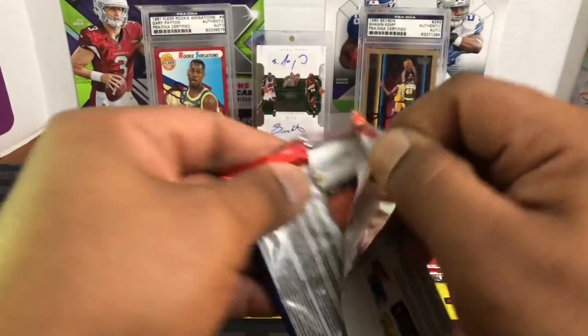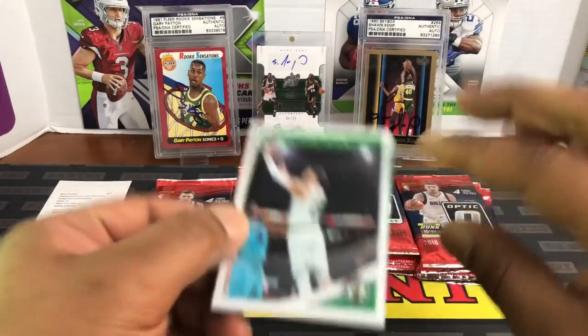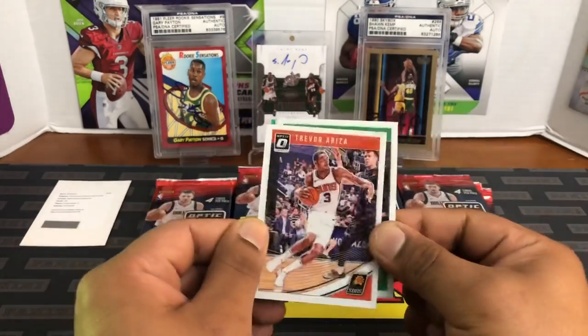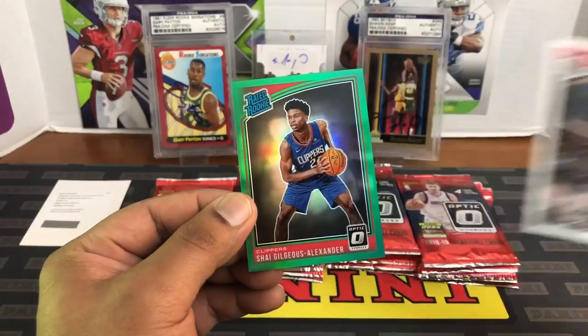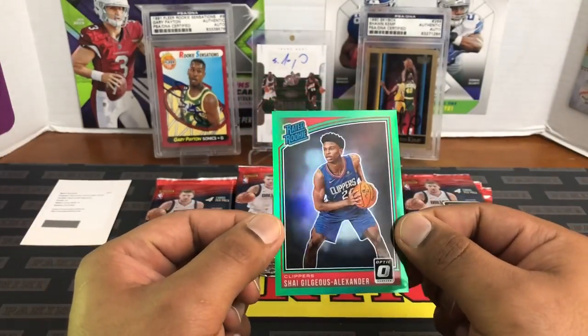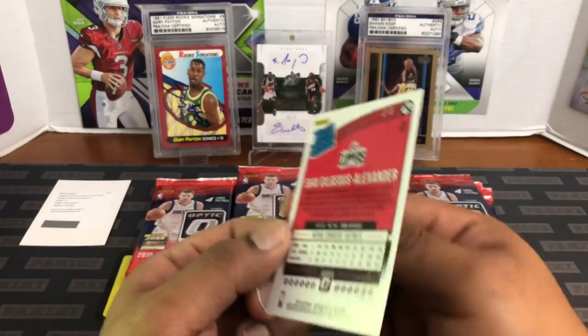And with this, the exclusive is a purple stars out of 13 card, so it's going to be a parallel out of 13. All right, Trevor Ariza, Jayson Tatum, Serge Ibaka, and a green rated rookie, Shai Gilgeous-Alexander. Now this may be out of five. This may not be the line. And it is 2 out of 5, very nice.